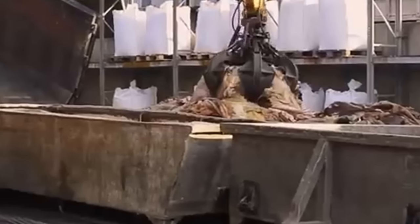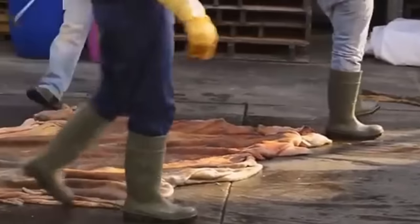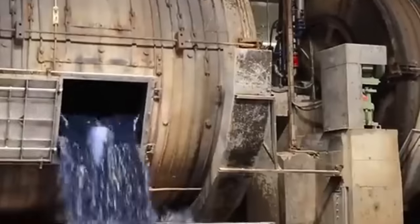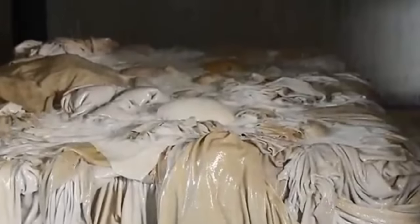The leather production process, known as tanning, transforms raw animal hides into durable and versatile leather. It begins with the selection of high-quality animal hides, often sourced from cattle, sheep, goats, or pigs. Once the hides are collected, they undergo a process called curing to prevent decomposition. This can involve salting or drying to preserve the hides until they are ready for further processing.